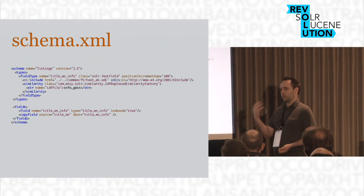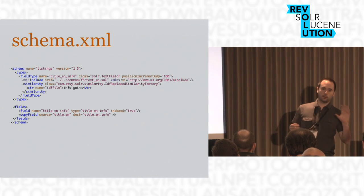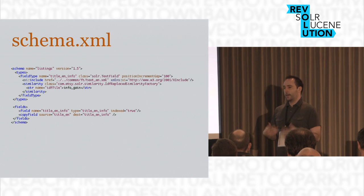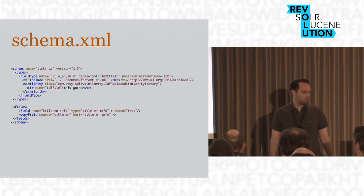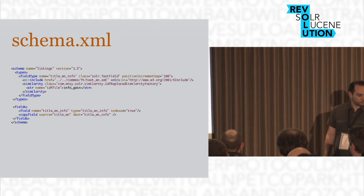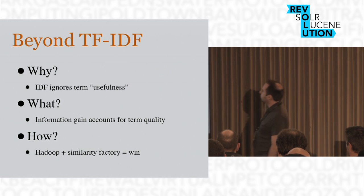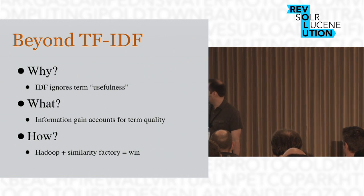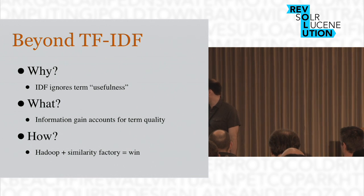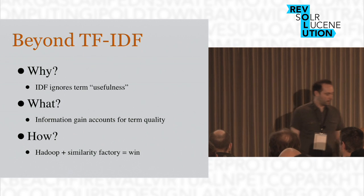We can then produce an identical query that has the information gain version of the title and the non-information gain version. And at query time, we can decide which one to use. This lets us do some really easy A/B testing. So, right, back to our little summary. IDF ignores usefulness. Information gain is a measure of usefulness. And Hadoop plus a similarity factory is really handy.